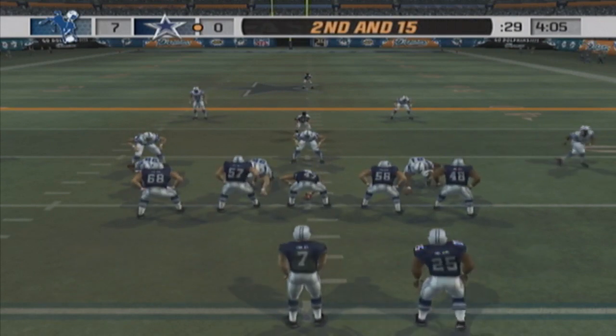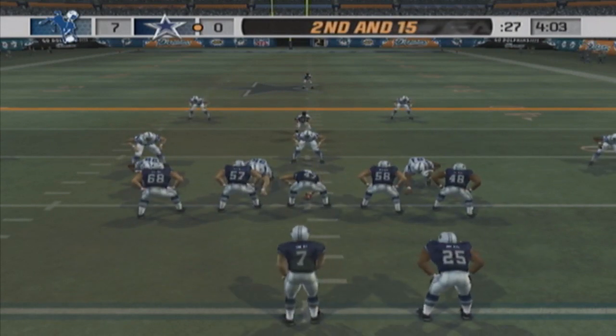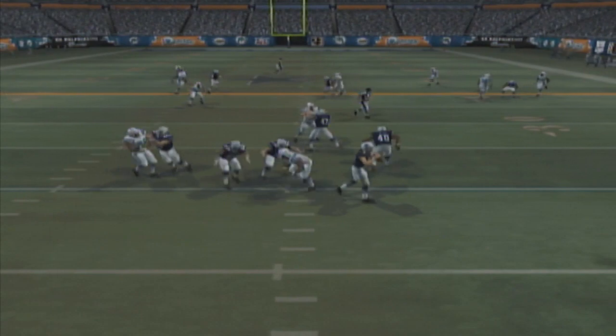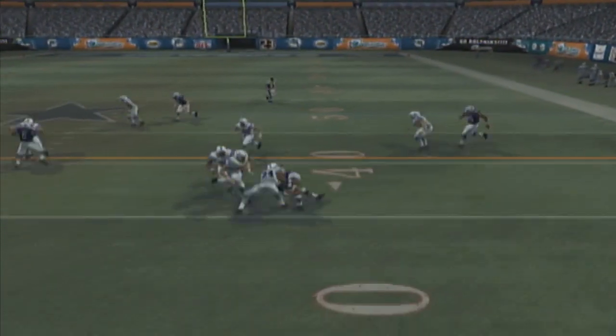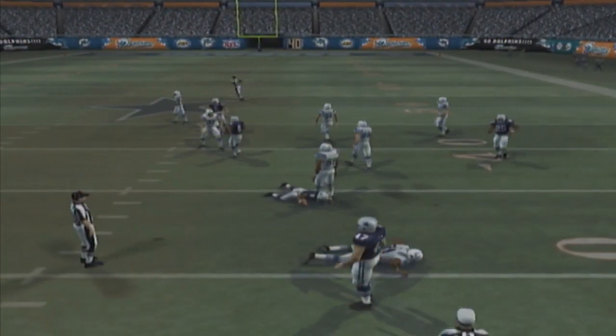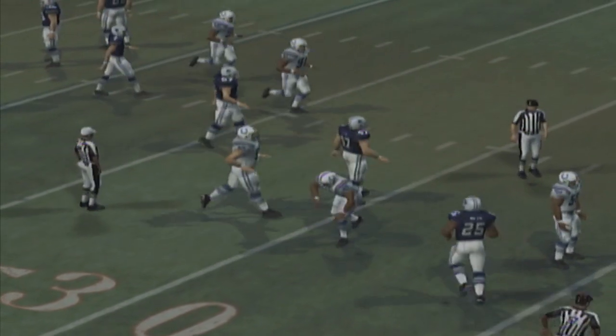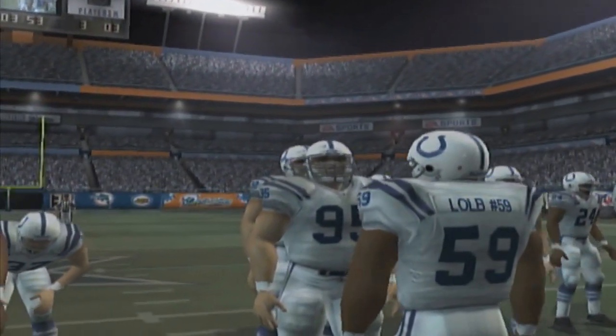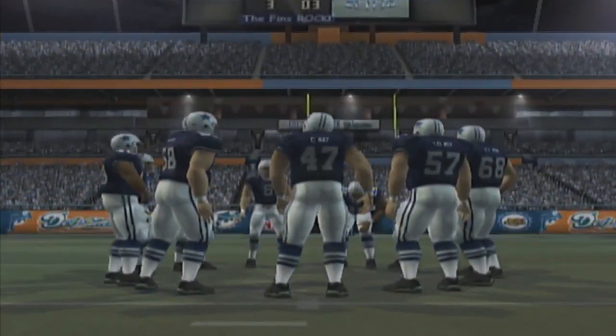Closing in. He's rid of it. Short completion to the wide receiver on the right side. Number 8 makes the catch but doesn't get very far. And that's the mark of a solid defense. They close in on you in a hurry, and they don't miss tackles.